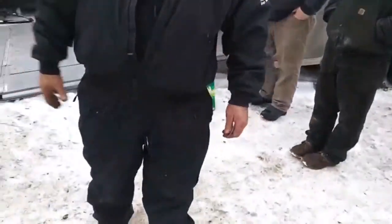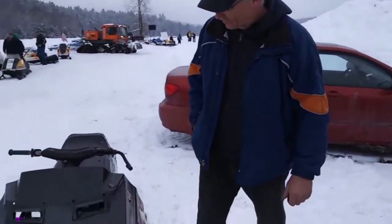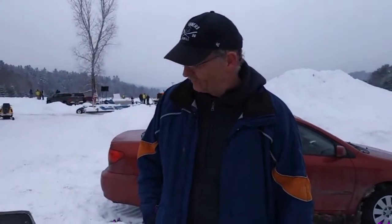Vintage. Yes. Hi, my name's Greg Worth. We're racing my 1974 Arctic Cat Cheetah with a 440 Kawasaki in it. We've changed some things from originally on it. We've got the 36mm Mikuni carb on it, put a rubber track on it, got a Ski-Doo suspension under it.